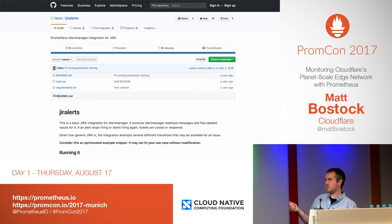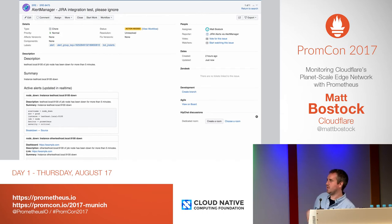We're using Jira alerts, which we adapted from Fabian's repository here, which allows us to send less imminent alerts into Jira so that we can then triage them as part of a backlog, as part of a sprint, and address lower priority issues. This is the kind of Jira ticket that it creates. It updates the description as the alerts get updated. It will reopen the issue if it fires again, and it uses a hash in one of the Jira labels, so it will reopen the same ticket. So if you have a flappy alert, it will just keep reopening the same ticket rather than creating a new ticket every time the alert fires.